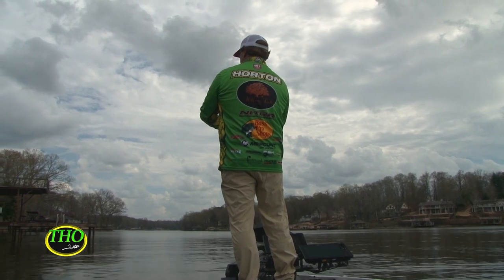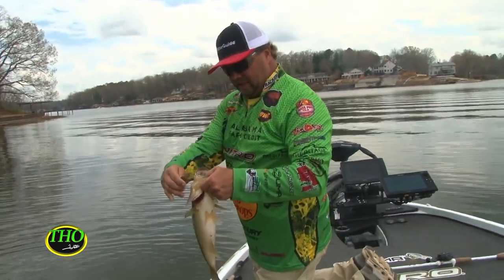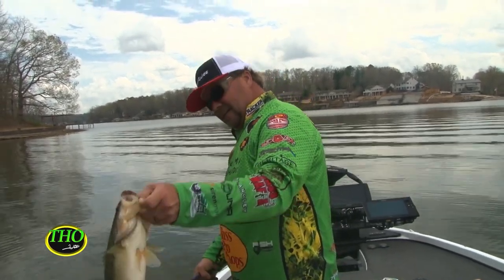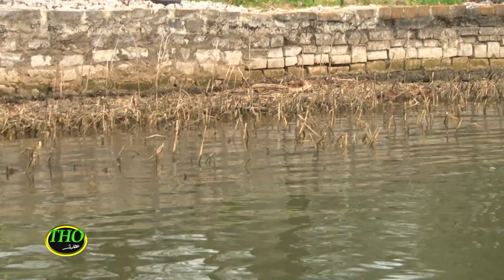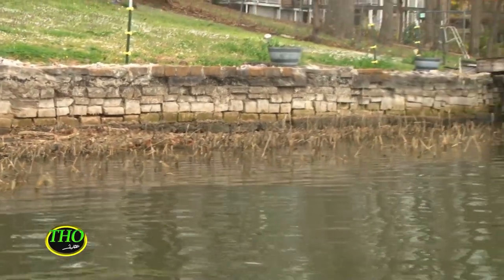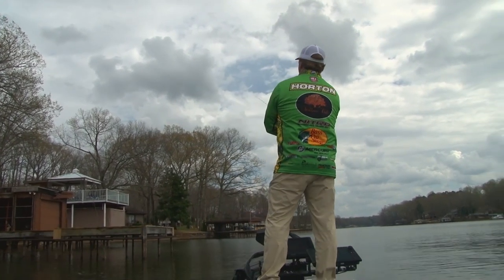And I know this sounds crazy, but the color of a bass can tell you a lot. I mean, that fish was really colored up, which tells you his metabolism is on the way up. When they're real pale and opaque, and that water's cold, a crankbait's probably not gonna be your best bet. But when they're firing and you can cover water, a crankbait is hard to beat.